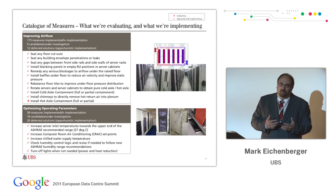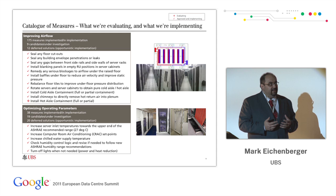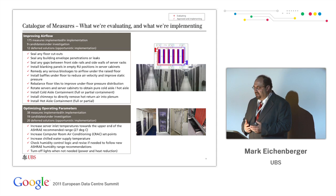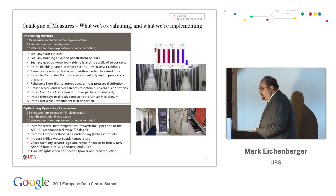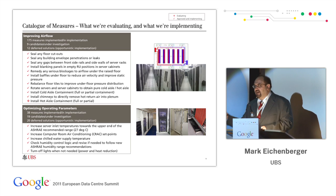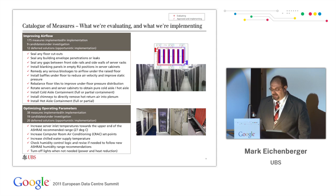Try to keep a low cost profile. Rolling this out into our data centers whenever we have new builds, because that's the easiest one to implement. And we do have renovations going on. Every time you take a new room, you can do that.